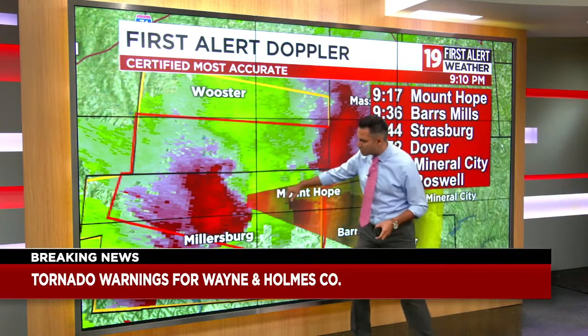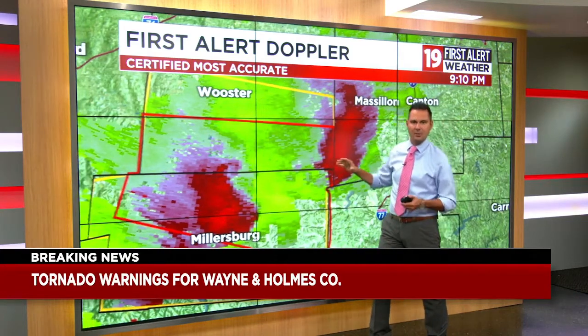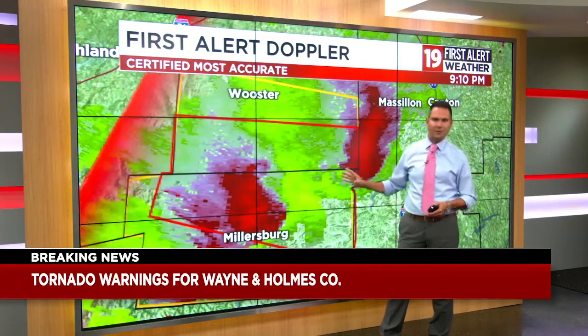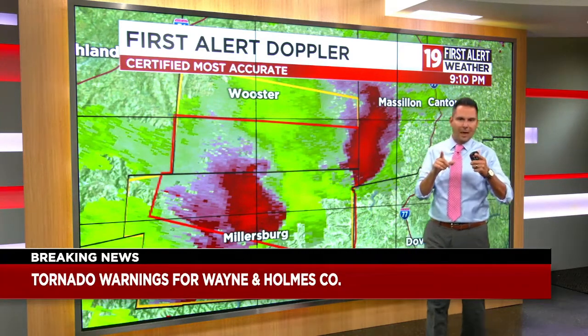So again, really central and eastern Holmes County, far southeastern Wayne County, those are the danger zones right now, Sam, with this storm. And again, we show you the velocity product. It gives you an eye into the storm. If we could go back to our debris tracker and we have that correlation.